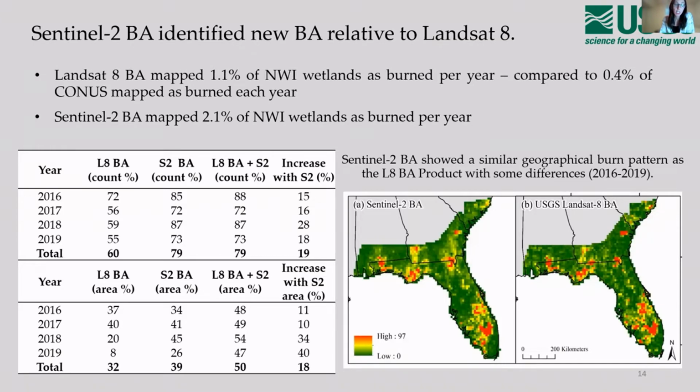So getting back to the value add of using Sentinel-2 in addition to Landsat 8, we also compared the ability of the USGS Landsat 8 burned area product to find those same wetland fires compared to the Sentinel-2 algorithm's performance. And we found that both by count and total area detected, the Sentinel-2 found and mapped more wetland area as burned in every year except 2016. So we were doing pretty good.